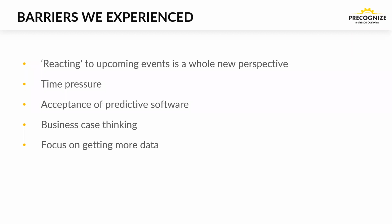What we also experience as a barrier is business case thinking, which means looking back at existing problems and finding solutions for them, whereas predictive maintenance software is more like, okay, we prevent problems from occurring. So how do you deal with that?